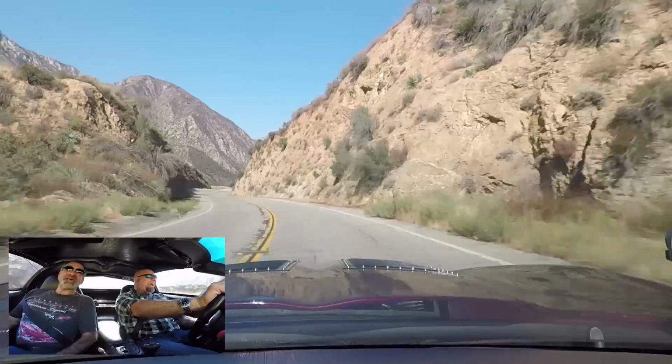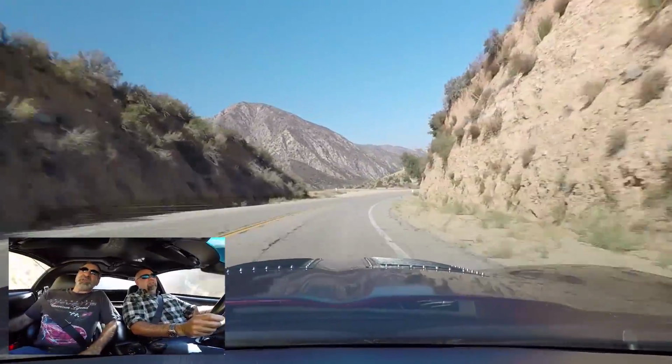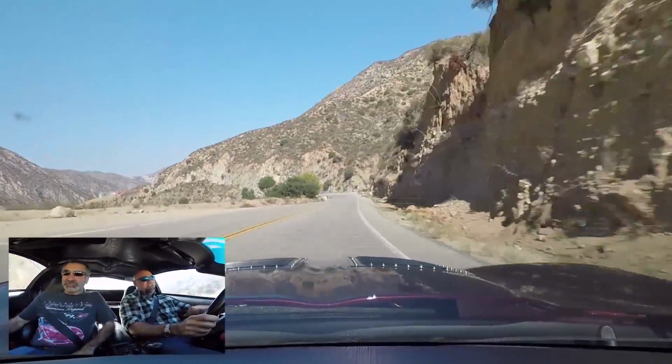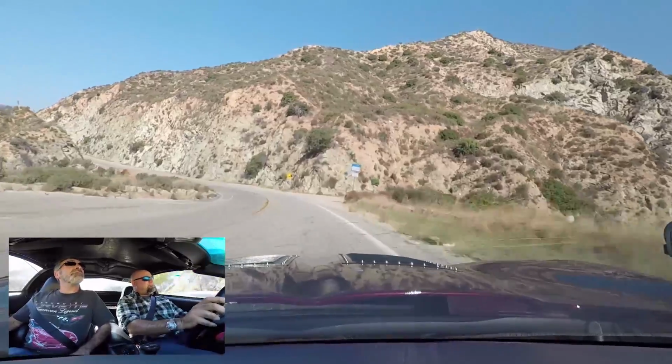Well, we're on the tail end of this run, so I'm only gonna say it's beautiful. Keep her straight in there. Shiny side up. Oh yes, sir. It's beautiful, this car. Thank you. Great fun. Great fun.